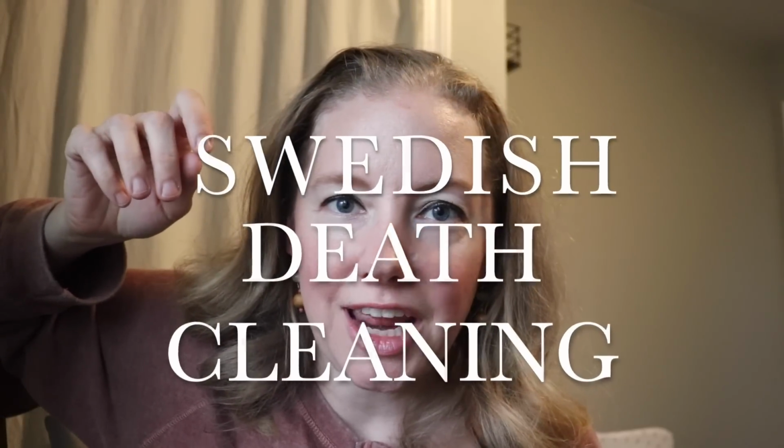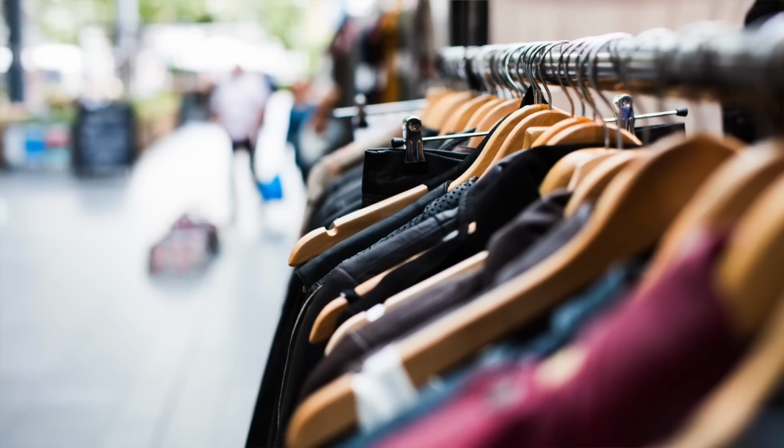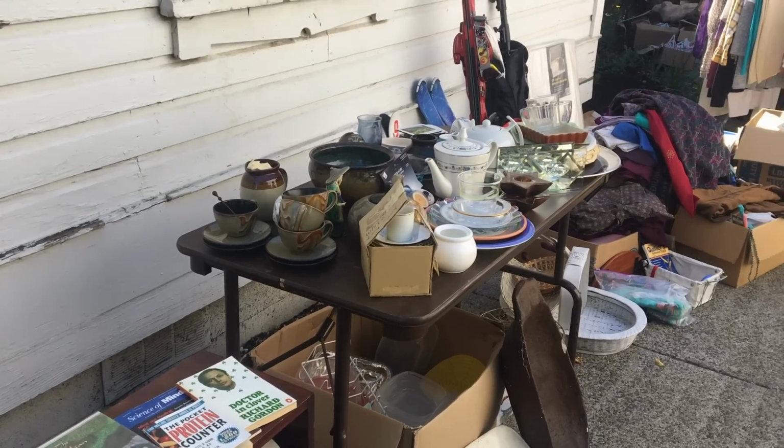The last one I wanted to talk about is Swedish death cleaning. Now, this one has been such a buzz term over the last few years, and it's really more of a mindset than a specific method. But the whole idea is basically just being mindful of what you own so that when you pass, your stuff is not a burden to other people. You have the power right now, while you still have breath in your lungs, to deal with things, to part with things, to give things away. None of us like to think about death, but it is a reality.